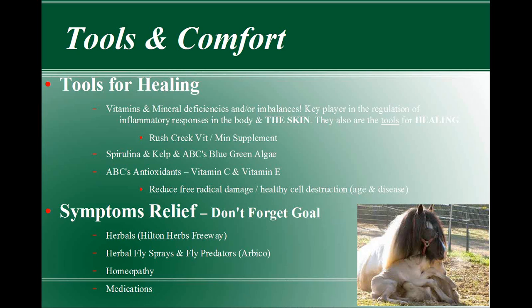I will sometimes use spirulina and kelp, and both of those are in the ABC's blue-green algae, and there's been a lot of research out there supportive of algae in respiratory issues. So we can use that in heaves. And ABC oxidants, vitamin C and vitamin E, both reduce free radical damage, and free radicals will destroy healthy cells, which can lead to age and disease.